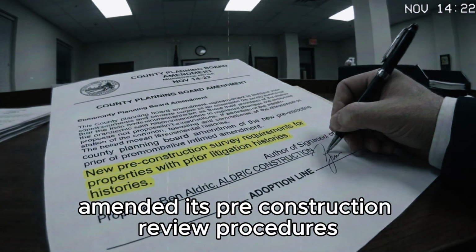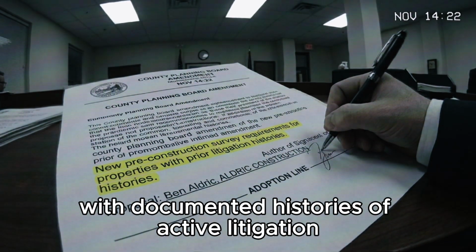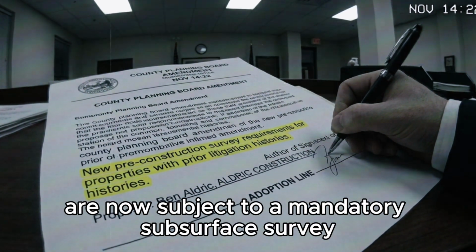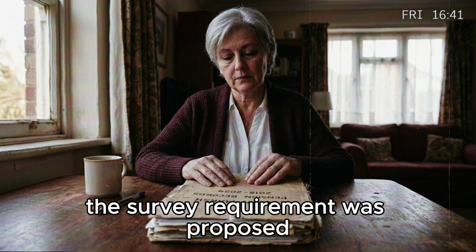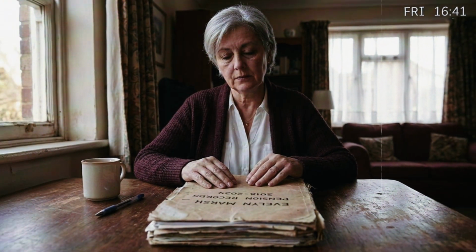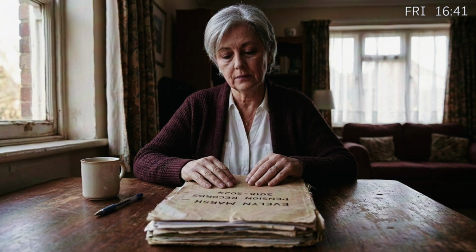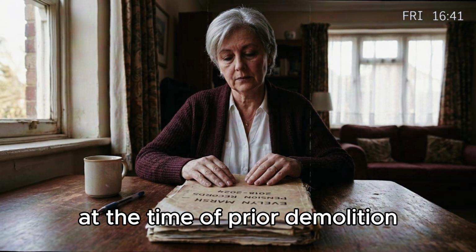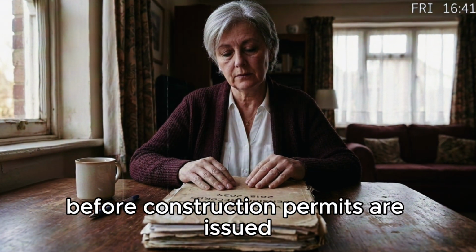Callaway County amended its pre-construction review procedures in the months following the case. Properties with documented histories of active litigation or unresolved legal proceedings at the time of prior demolition are now subject to a mandatory subsurface survey before construction permits are issued. The survey requirement was proposed in a written submission to the County Planning Board by Ben Aldric on behalf of Kellner Construction.